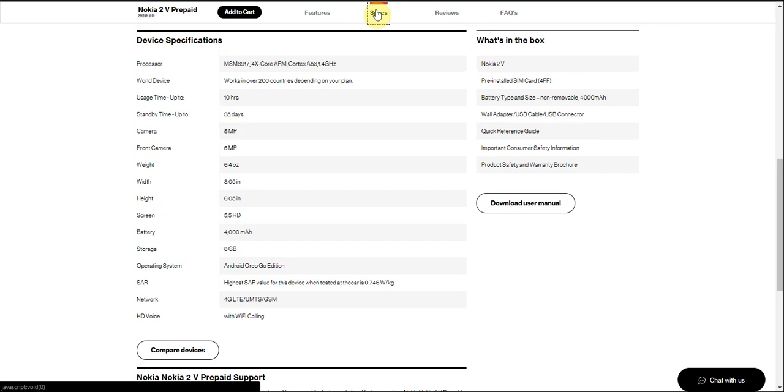So what you guys get in the box with the Nokia 2V is the Nokia 2V prepaid smartphone, pre-installed SIM card. The battery is not removable. It's 4,000 milliamps. You guys get a wall adapter, USB cable, USB connector, quick reference guide, important consumer safety information, and a product safety and warranty brochure.